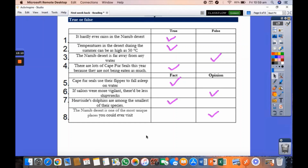Number 7, Heaviside dolphins are among the smallest of their species, and that is true. It does state that in the text. The picture of the dolphin says Heaviside dolphins live in Walvis Bay and they're the world's smallest dolphin, so that is a fact. And then lastly, the Namib Desert is one of the most unique places you could ever visit, and that is opinion, because some people probably have visited other unique places, and unique means different, so some people might disagree and think actually I've been to another place and it's more unique than the Namib Desert.